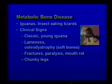I'm going to talk about the pathophysiology in a minute, but when the bones become soft, the muscles end up pulling on them, and in the jaw at least, it'll push back and pull toward the iguana. You can see that here. That's why his mouth is so swollen. Then they also get caseous abscesses as well.